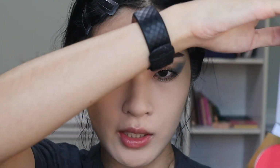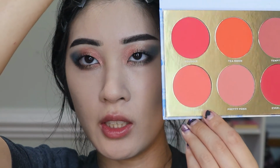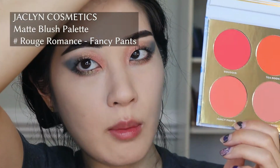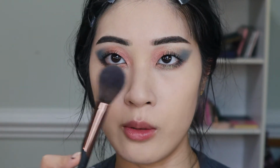Today I figured, because of the look, that I would first swatch this color here. This is called Fancy Pants, and you can see what it looks like in the pan. I will not be using a super heavy hand for this swatch. I am still going to be using a loose brush.